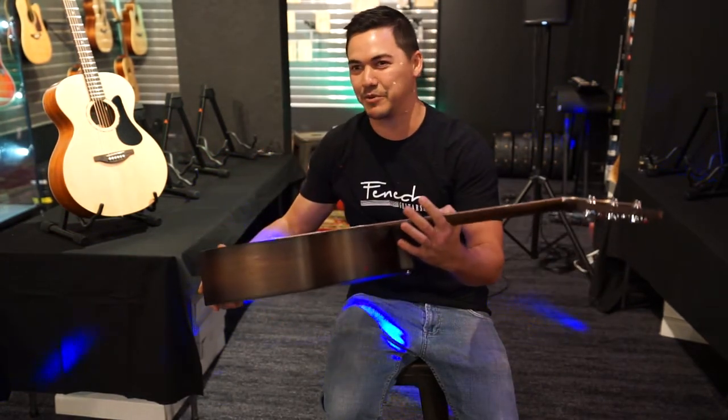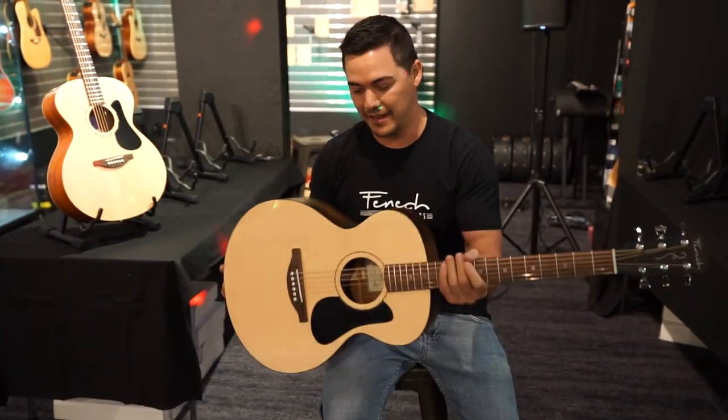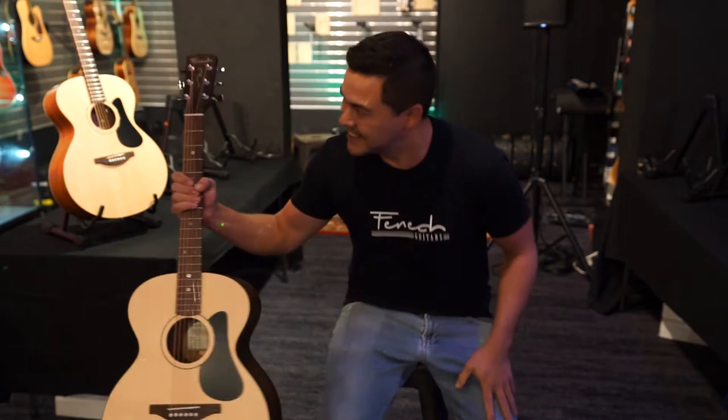That's got a nice big projection. Yeah, this is actually one of my favorites. I like small guitars, and it's hard to find small guitars that have big punch, like a big sound. So I quite like that one.